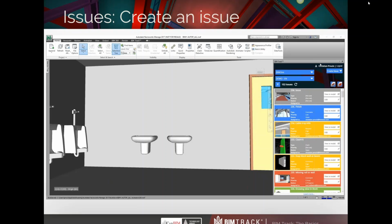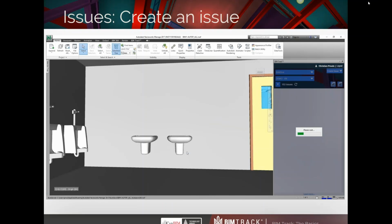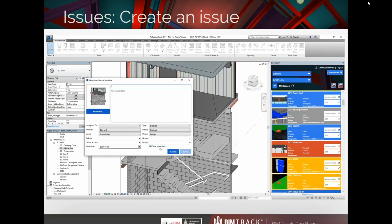Here is an example of how to create issues. From Navisworks, you can use the create issue button. Create the issue and save it. From Revit, you can also create an issue with the issue button, in the same way as with Tekla. If you use a section box like this, make sure the save view state is active.